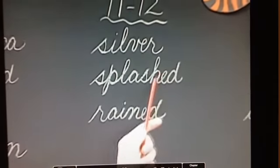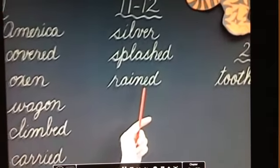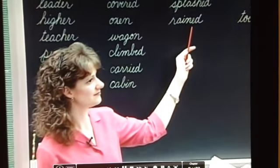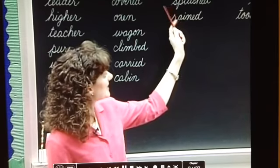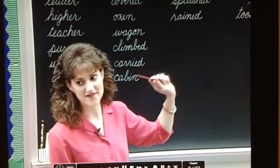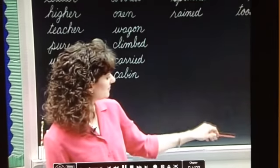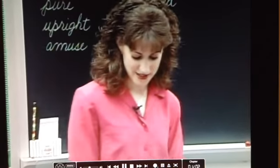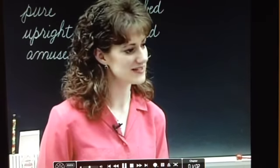What do you notice the same about the second and third word, Kenny? They both have ED. Let's read them together. Ready? Splashed. Rained. Do they have the same sound? Yes or no, Blake? No. Different sound, but they're spelled the same. Well, let's see if we can find it in our reading on page 8. First of all, tell me, what did Joy say the rain was like?